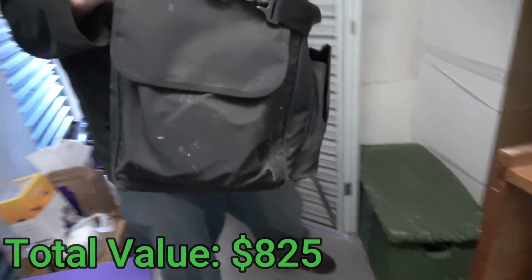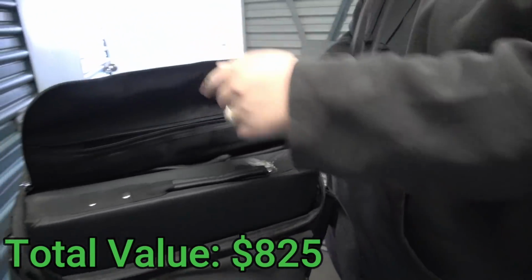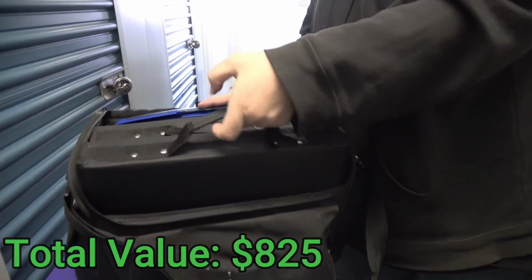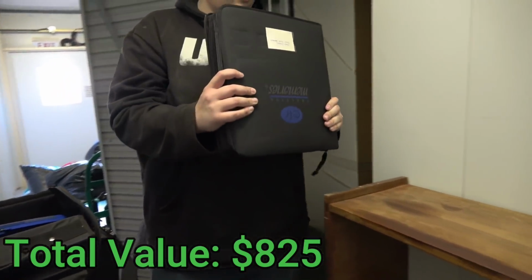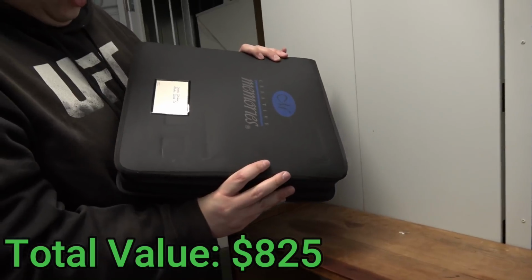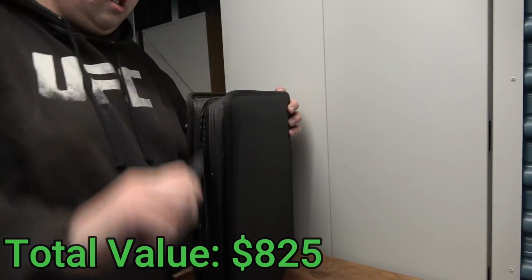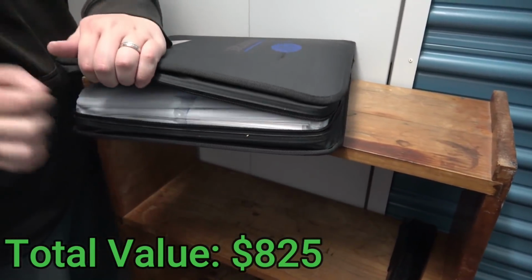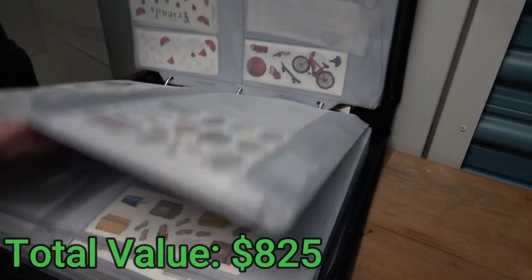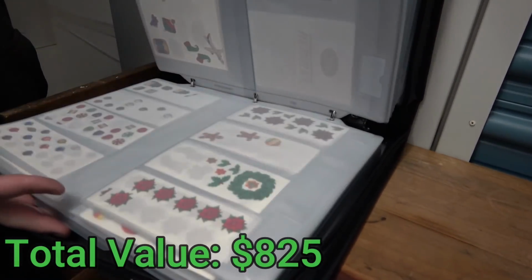Ooh, this is heavy, man. Does it say anything? Creative Memories again. Again? Well, let's see what we got this time. These are really heavy. What does it say on the front? Nothing. No, that card. What does it say? Studio stickers. Okay. All right, let's see. Whoa. These are all scrapbook stickers, aren't they? Yes, they are. Wow. Look at this.